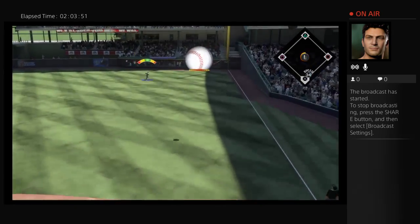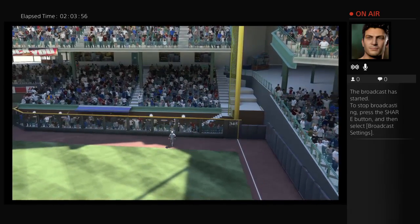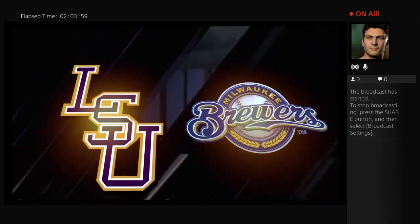Taken high and deep to right. Back goes Bautista, still going back. Gone! Santa Maria, game over.